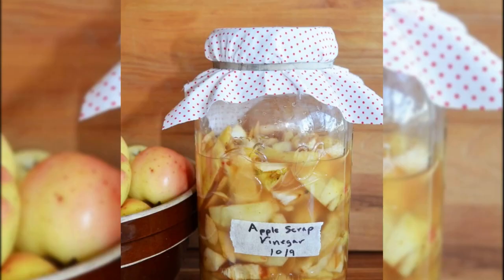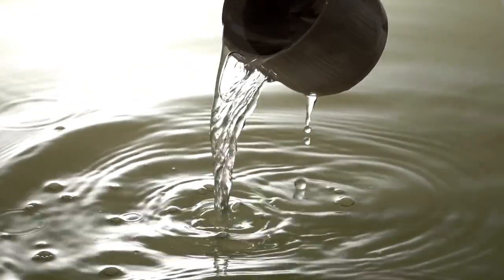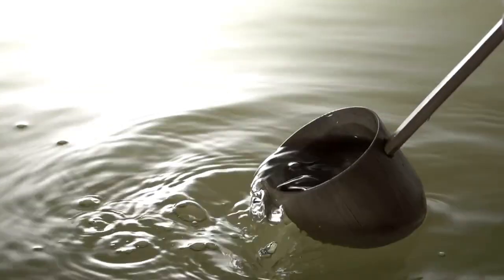Over a few weeks, the liquid transforms into a sharp, tangy vinegar. Once strained and bottled, it's ready for use in pickling, cooking, or even household cleaning. This slow process not only reduces waste, but ensures they always have a supply of fresh, natural vinegar on hand.